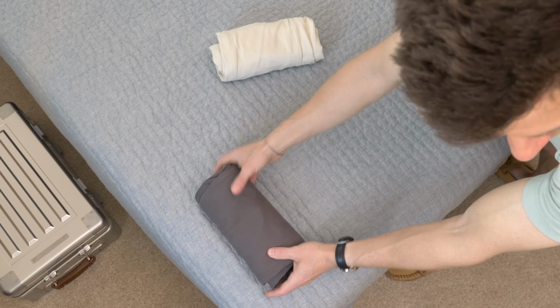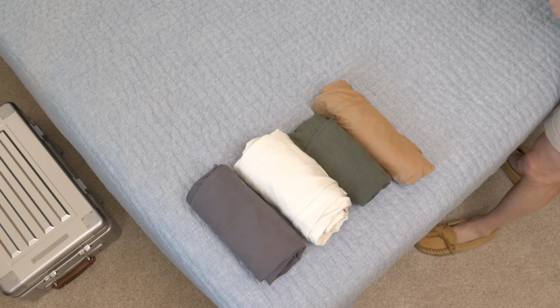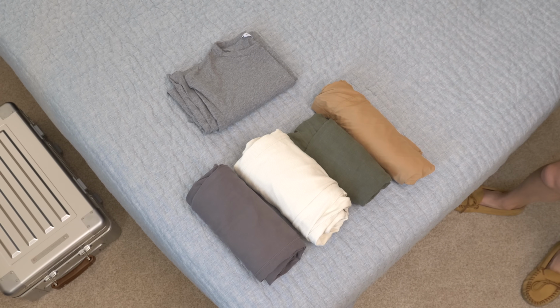Now that I know the color and style of the shoes I'm bringing, it makes choosing pants and shirts much easier. To avoid overpacking, you want to make sure that everything you're choosing works well together. In other words, all of your tops should go with all of your bottoms. In this case, I'm bringing gray chinos, off-white jeans, olive and tan shorts. So I want to choose shirts that can go with all of these. As much as I love gray shirts, it's not the best choice here because it doesn't really go with the gray chinos.